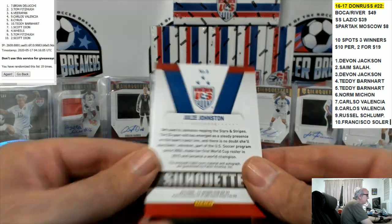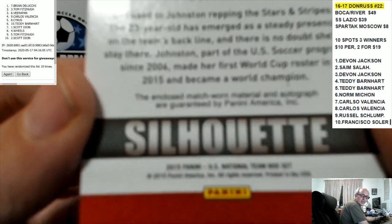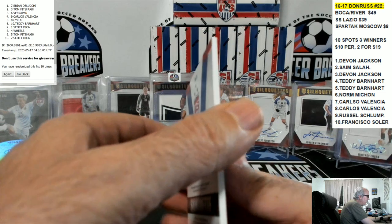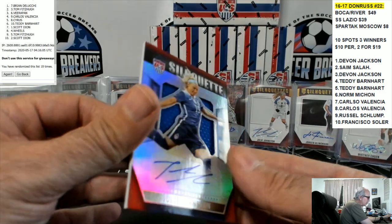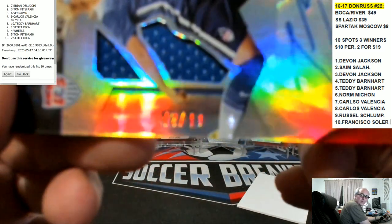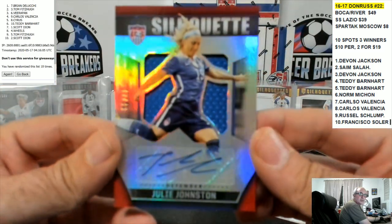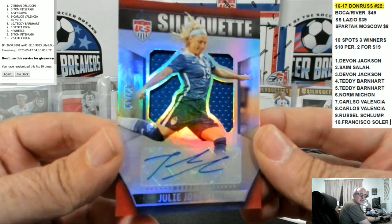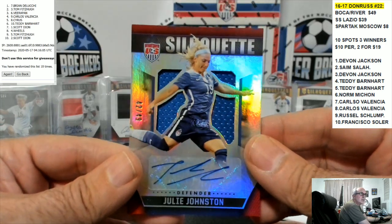How about a Julie Johnston silhouette rookie? Match-worn material. Come on, one time. Give me a short print. Give me a sick patch. One time. Still pretty sick. 42 of 49, rookie silhouette, Julie Johnston. Those silhouettes look sick. I like the look of the silhouettes this year better.